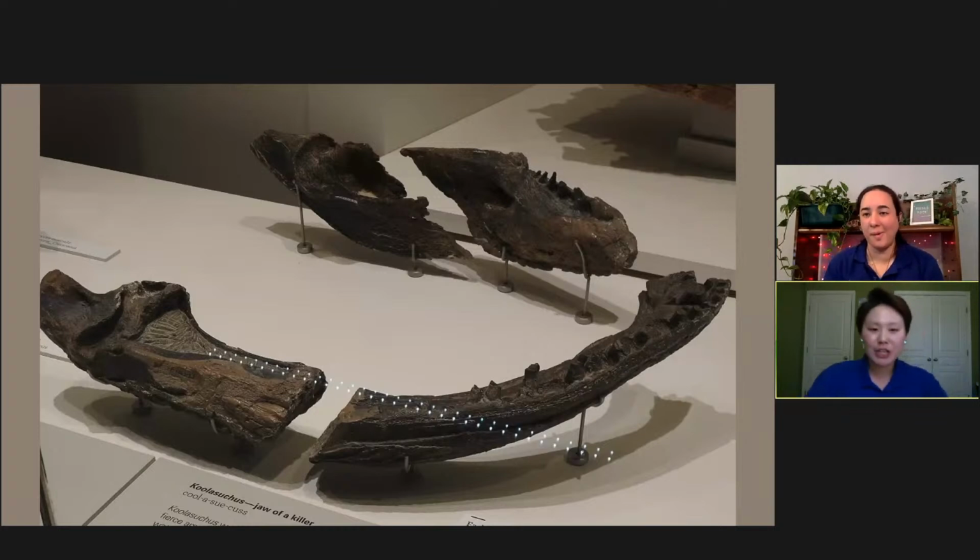Yeah, and the other question related to that one is about how much weight Quetzalcoatlus could carry if you were to ride on top of it? Oh, that's a great question. I'm not sure. That's a fabulous question. I'm not sure how much it could have carried, because I assume it had to.